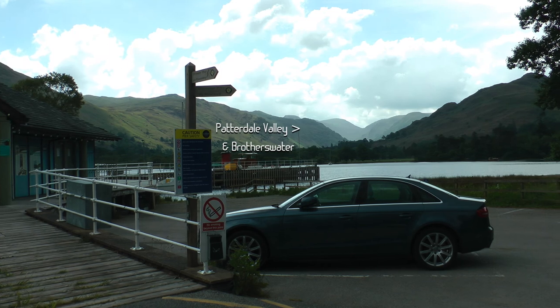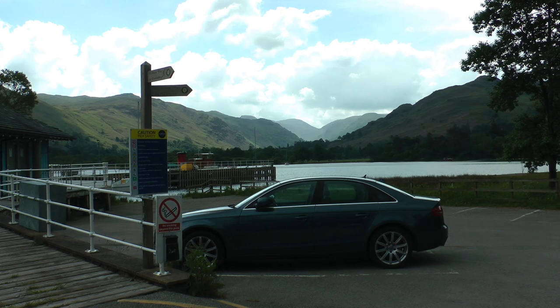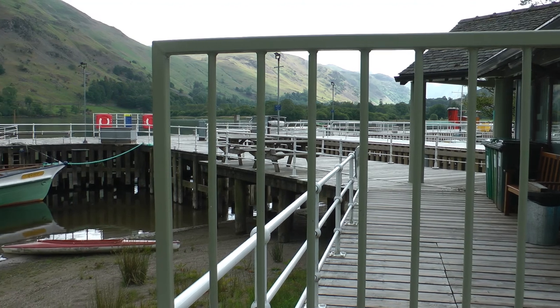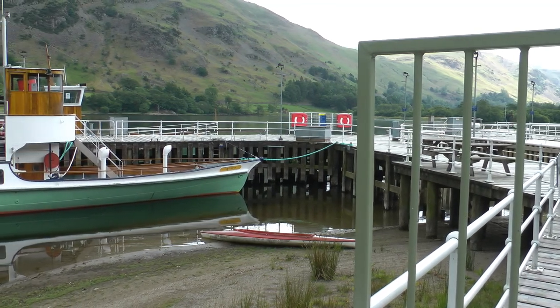Okay. For canoeists, kayakers and paddle boarders considering dipping the paddles in Ullswater, you've just found paradise. Keep watching, folks. This is the top area, especially for paddle boards at least. So, keep on watching.